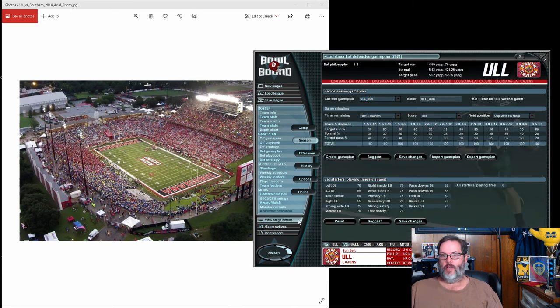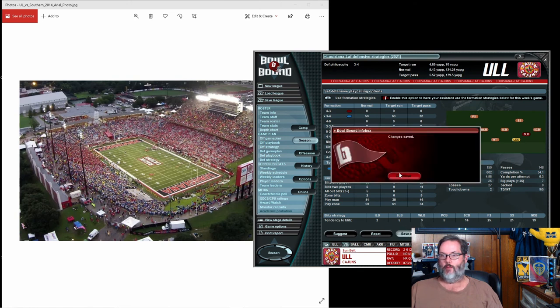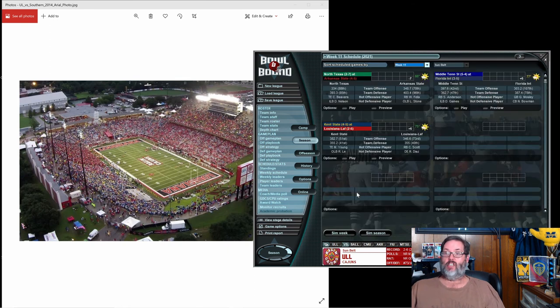All right, so we've got some guys that are going to be playing for the first time in a while, due to the little glitch in the game that brings academically suspended players back early this point of the season. We've tweaked our formation. We've gone back to the formation strategies instead of the playbook. Let's see what's going to happen.